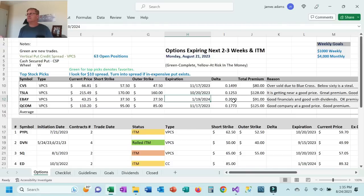and then for an expiration of 1/19/24, which is a little less than 6 months away. I think it's like 5 months. 20 delta, so a little bit higher, mainly because the strike price would be so low. The next strike price I think was 35, and it was like an 11 delta or something. It was kind of too low. And then 91 was what the premium looked like. And again, I like eBay. I use eBay. So it's something I kind of keep on my watch list.